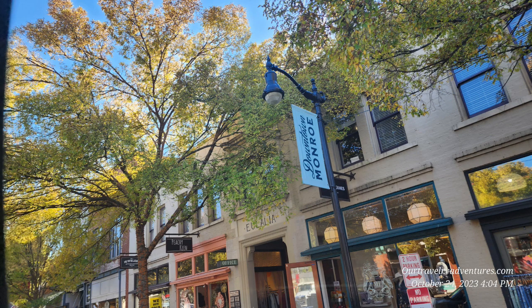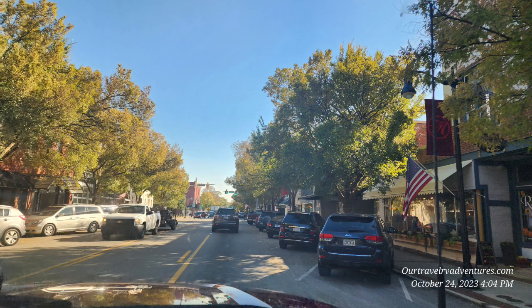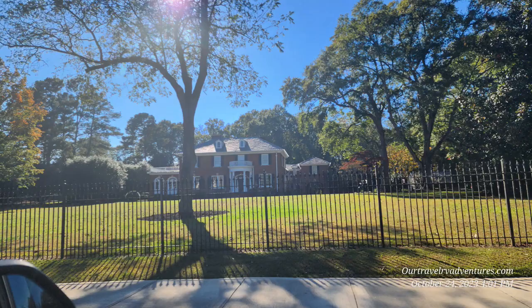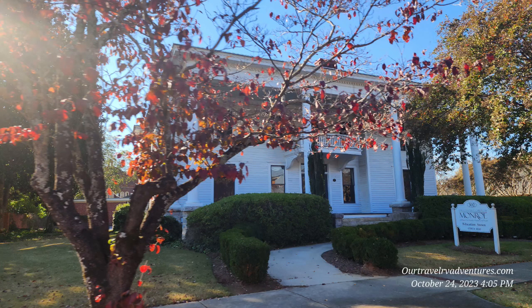Next, we drove through Monroe, Georgia, where I have 2 sisters and other relatives that live. No, we didn't stop and visit because all of them were at work. Well, since everybody was at work, we decided to take a few extra pictures of some of the older homes there in Monroe. And then we're just heading our way on back into Social Circle.